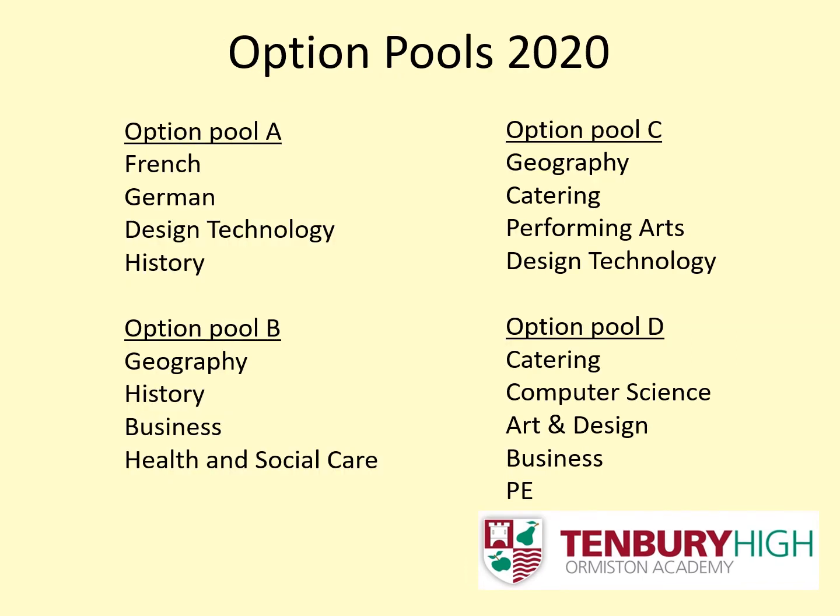This is what option pools look like in practice. These are the pools for last year's Year 9 in 2020. Pupils had to pick one subject from Pool A, one subject from Pool B, one from Pool C, and one from Pool D, making four options in total. We do our best each year to design these pools that reflect the preferences that pupils give to us. We can't guarantee all pupils get their top four choices, but we do our very best.